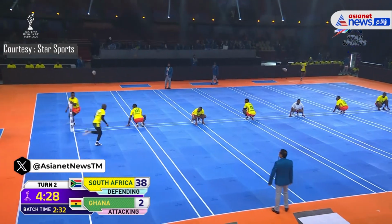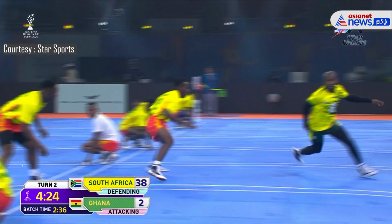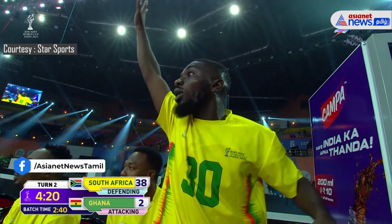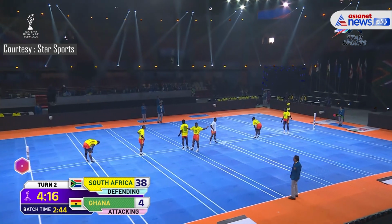30 seconds to go from here. 38-2, South Africa is leading, though they're attacking at the moment. The Ghanan team, they need to do well. They haven't really defended well, Ghana, but then they get the early tags done, and that is the end of the match.